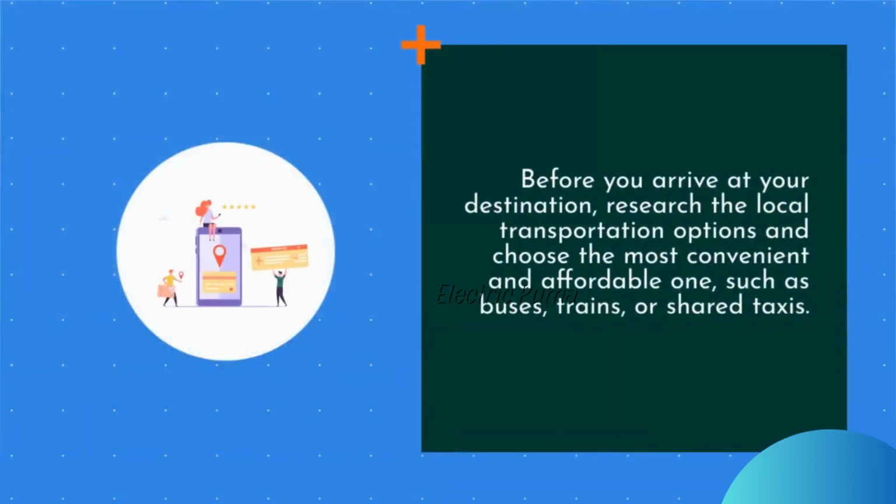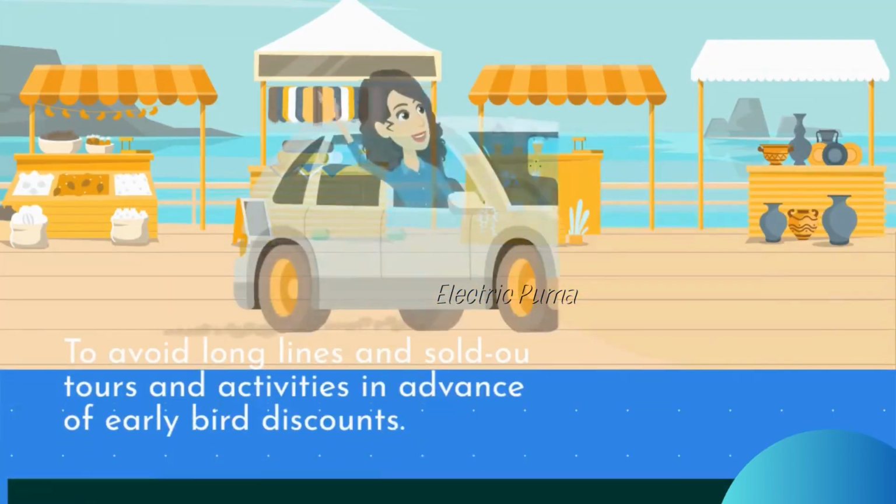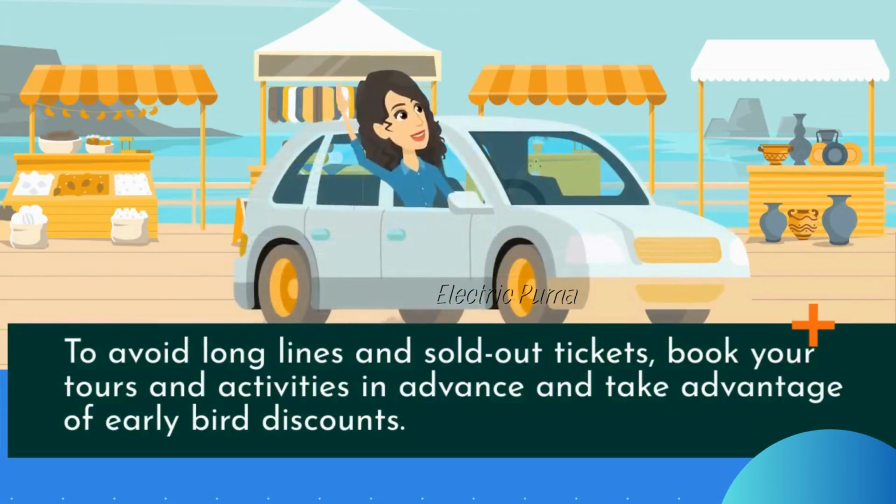Before you arrive at your destination, research the local transportation options and choose the most convenient and affordable one, such as buses, trains, or shared taxis. To avoid long lines and sold-out tickets, book your tours and activities in advance and take advantage of early bird discounts.